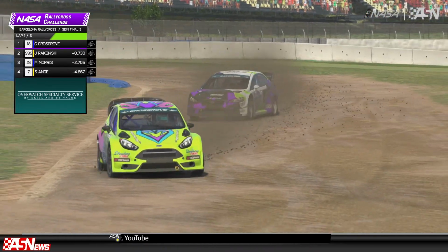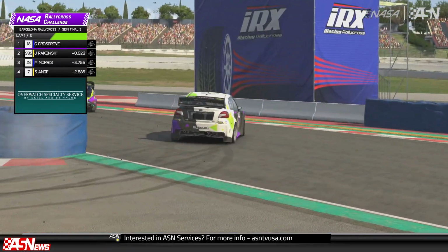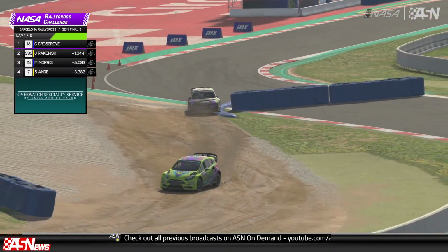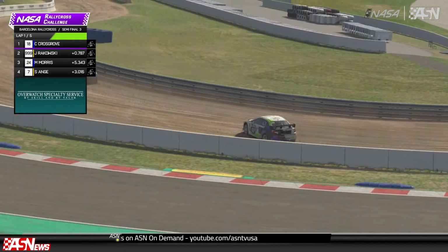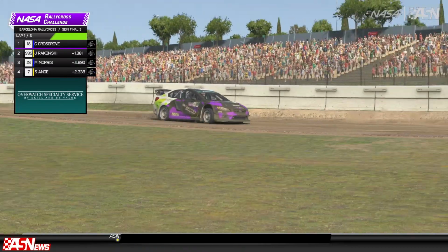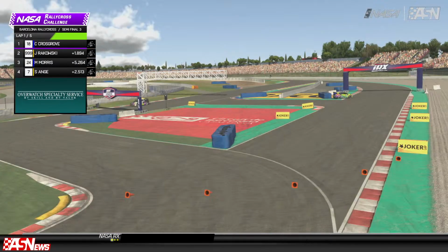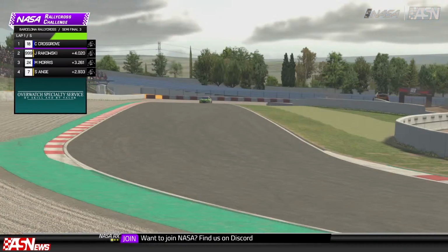So if Rakowski can hang on to Crosgrove here, this is going to be a good battle, Cody. Because just by attrition, this has pretty much become a 2-horse race here. Let's see if Rakowski's got the pace to keep up with Crosgrove. Crosgrove's been super quick. We saw just one mistake kind of cost him possibly the feature. So let's see if he can redeem himself here. Rakowski Jokers on the first lap of asking.